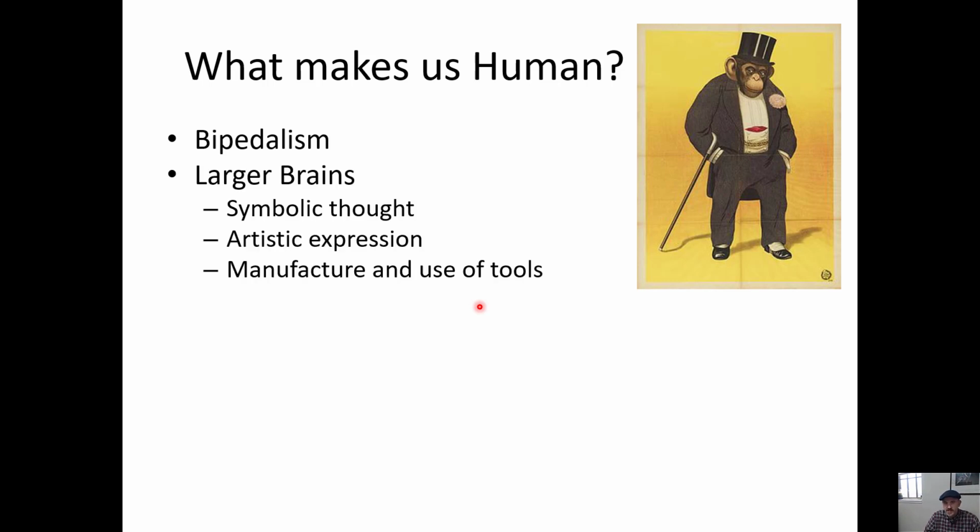We have larger brains, and as far as we can tell, we are the only ones, at least mostly, capable of symbolic thought. Meaning we can think in words, we can think in different ways, in pictures and things like that. We have artistic expression. We manufacture and use tools. Now, I won't say that none of the other primates can do any of these, but we do it to a much stronger degree than other primates.